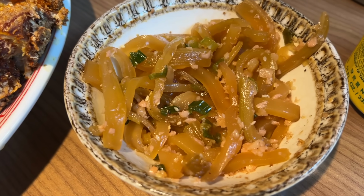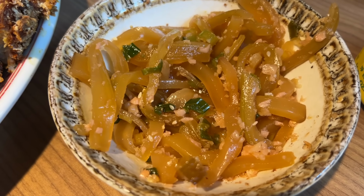It's kind of crunchy like celery, but I think the way they prepare it, it makes it a little bit softer. Refreshing, crunchy. It has a little bit of that numbing spice and it's quite acidic too, like vinegary. I could eat that whole bowl.